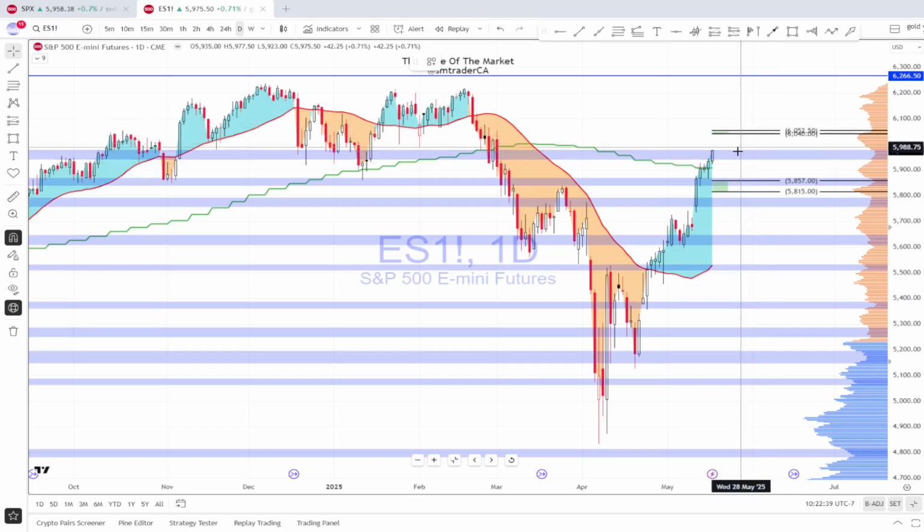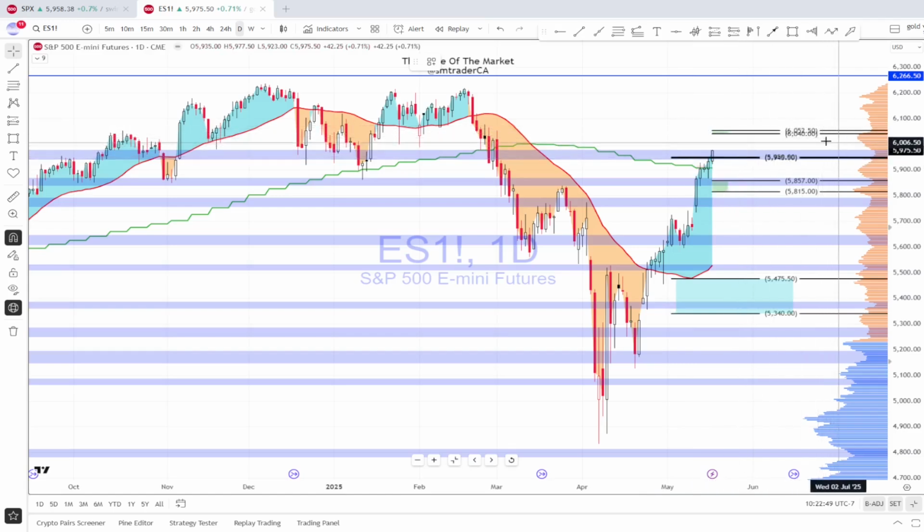But that could be a little bit remote because we've already taken out the May monthly upper range here. So the 6050 will probably be a key area to keep an eye on, to see if it would be able to push above that and get up here to the 6150 area, this high volume area.